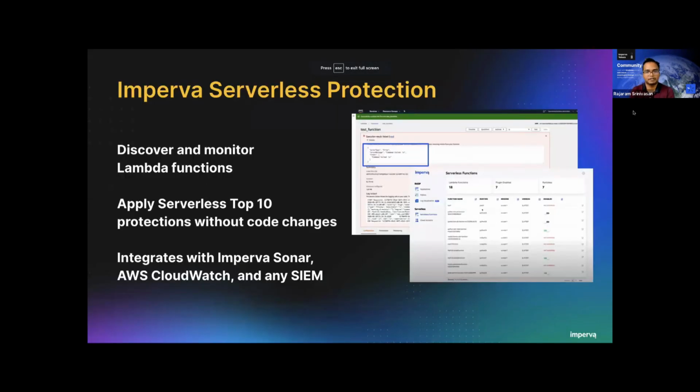So that's about Imperva serverless protection. We are able to use this to protect against the serverless top 10 vulnerabilities, which is basically a derivation of the OWASP top 10 for web applications. This currently integrates with Imperva Sonar and AWS. We write events to AWS CloudWatch, which can then be forwarded to any SIEM of your choice. Most of them have CloudWatch forwarders that you could just directly use.